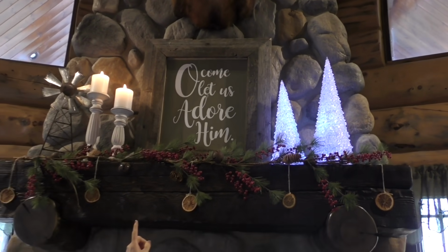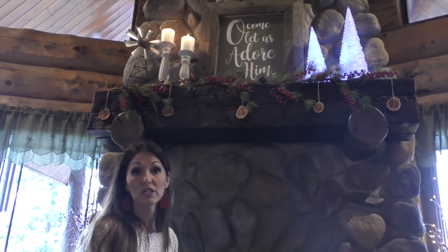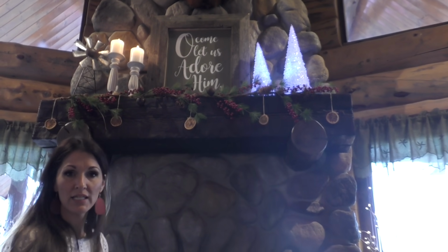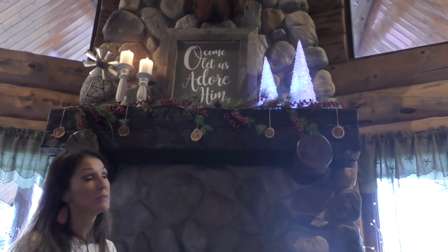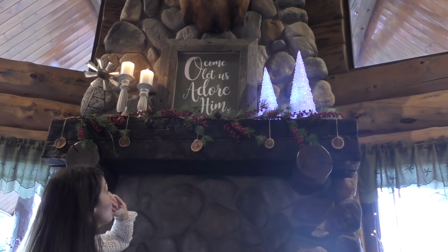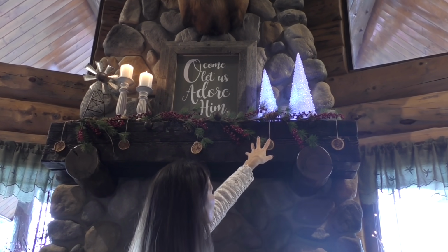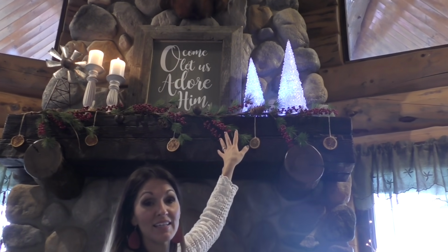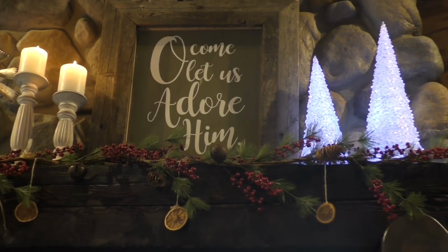I bought the lettering from a lady I'm sure some of you have seen on YouTube already. She is called The White Cottage Company. And I got that lettering from her. She has an Etsy shop, so I got it from her, so I don't have to do it. And then my husband did the barn board frame. And then those beautiful, glittery pine trees, I got at Ross. So I think it turned out pretty nice.